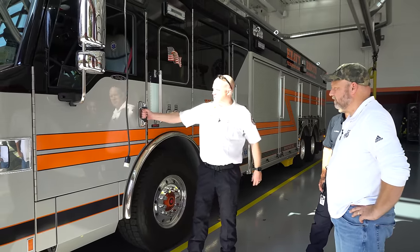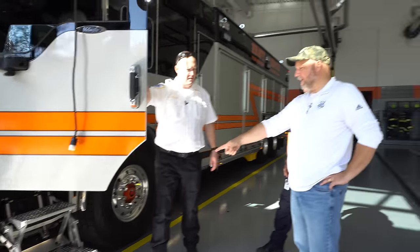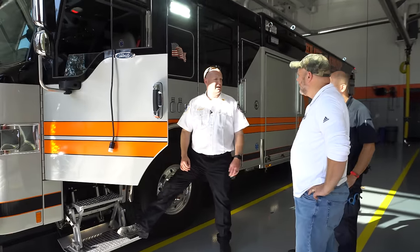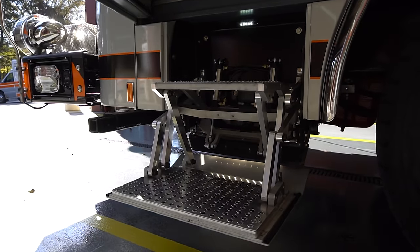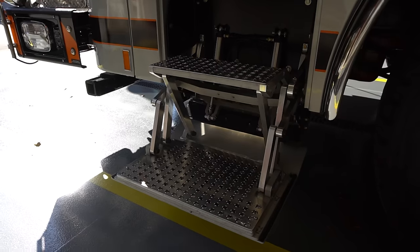Yep. So we have an air actuated step. When this door opens up, steps will fold out. Nice. And it's a big platform down there. It's a big platform. You know, not every firefighter and rescue tech is a small person. So you've got to have a lot of space here to be able to get yourself in and out of the cab. Right. So nice big platform, plenty of handholds. Okay. Nice easy access to get up into the truck.